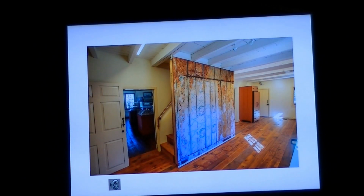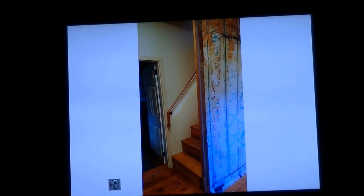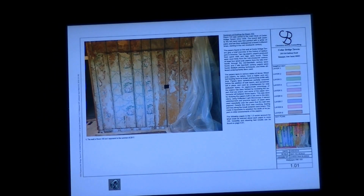So this is the wall where when we pulled off the knotty pine, there was all this wallpaper behind here, and what did they tell us? There were 9 or 10 wallpaper layers. We had an expert give us, there's a whole movie in there about it. This is so you can identify where they're at.